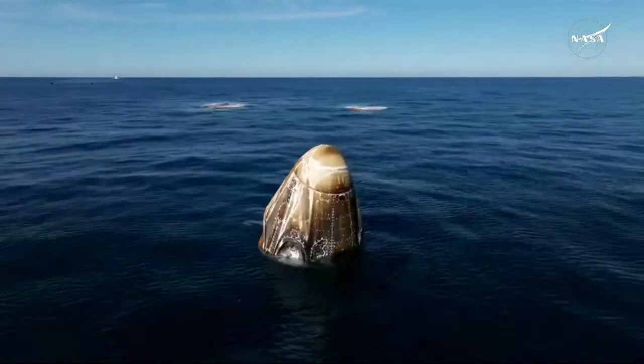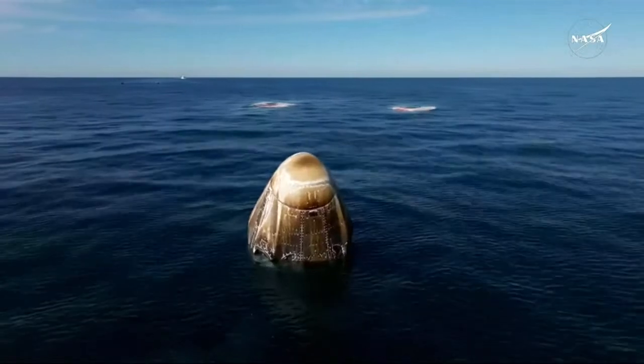Pretty sure we're in stable 1. Copy, stable 1. We see the same.